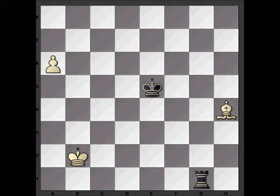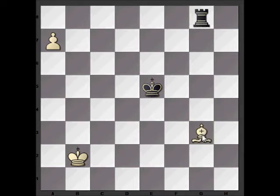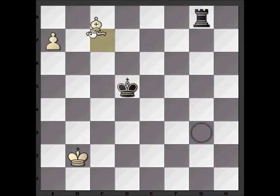So white needs to advance a pawn, and we get first move a7. Now the first tactic is that if black plays rook to g8 guarding this queening square, we get bishop to g3 check, and if the rook captures the bishop we just queen the pawn, and if the king moves then bishop to b8 blocks the rook's sight of a8 and we promote on the next move.